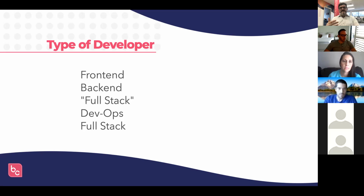Okay, the next thing to consider is what type of developer you need. So in our world, we talk about, and there's way more than this, I'm very much simplifying it, but we typically differentiate between front end and back end developers. A front end developer is somebody that's actually building what the user is seeing, what is showing up in their browser for a website or on their phone for an application. That's the front end developer. The back end developer is building all of the intelligence and business logic and the data behind that.